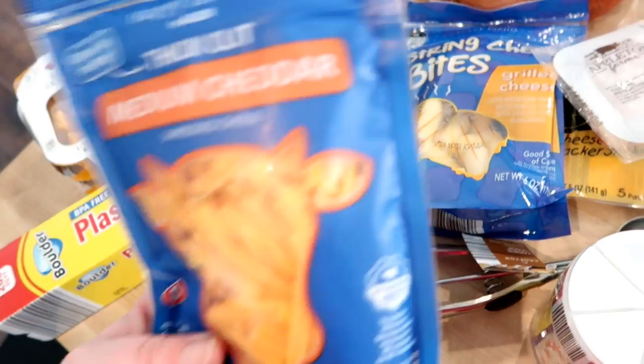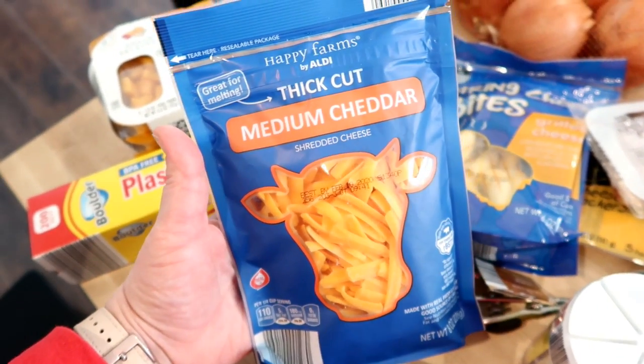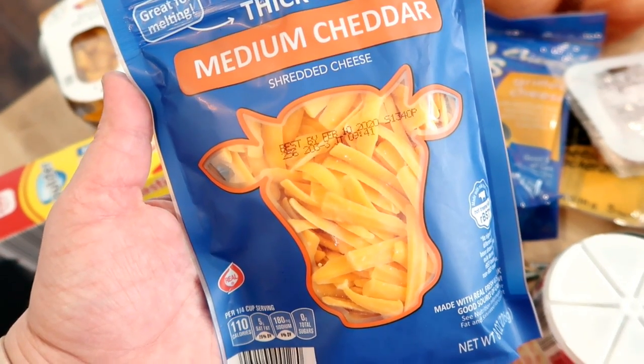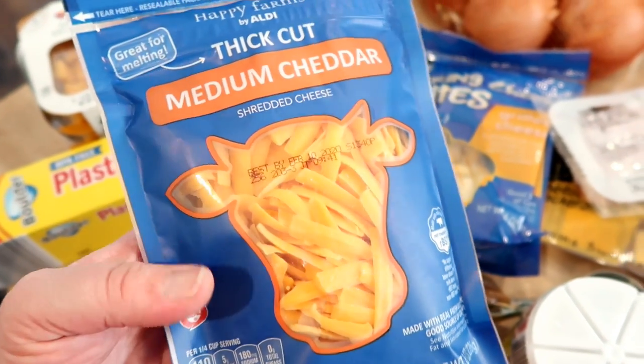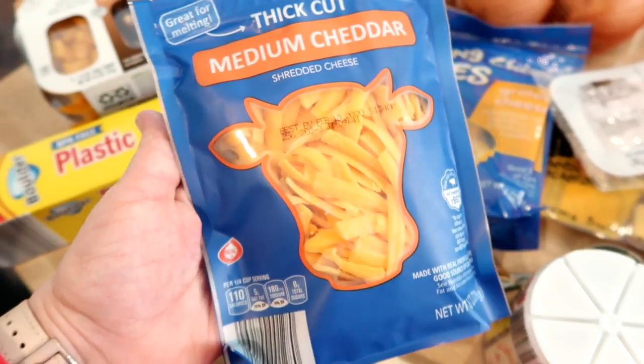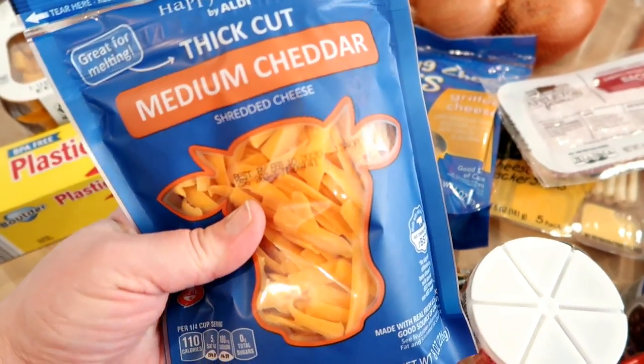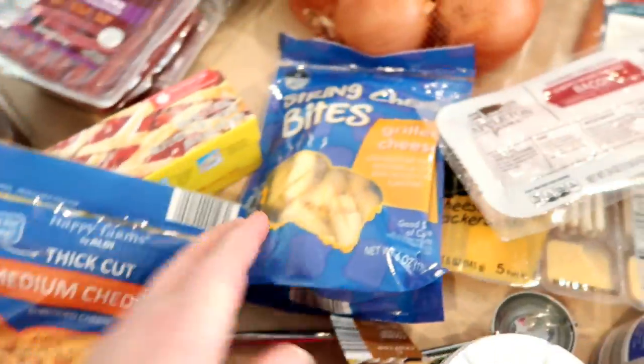I have also never seen this at Aldi. This is the thick cut medium cheddar shredded cheese. I don't have a plan for this, but it just looked really good. I was like, man, I can make some mac and cheese or a baked potato or something with this thick shredded cheddar cheese. So I grabbed some of that.